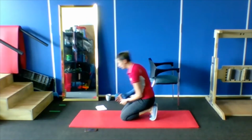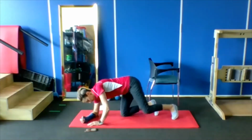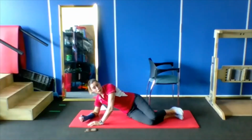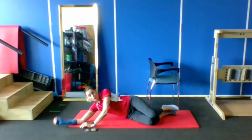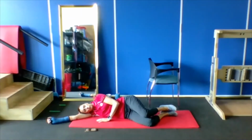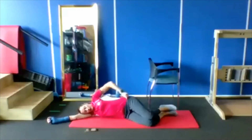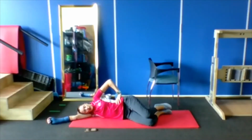Beautiful, excellent. All right, so we are back onto your side, and we're going to do some clamshells. For this, I want both legs together, knees on top of each other, ankles on top of each other. Again, arm wherever comfortable, head wherever comfortable for you. Now, in this position, make sure your heels are to your bum, okay?